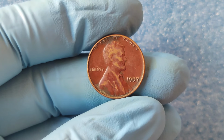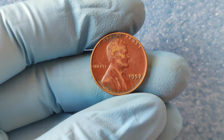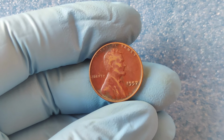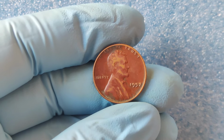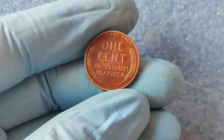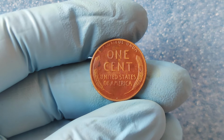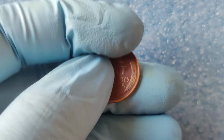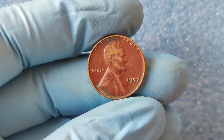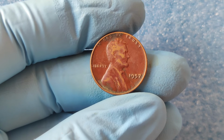Another type of error that makes the 1957 penny valuable is the off-center strike. This occurs when the coin isn't properly aligned with the die, resulting in part of the design being missing. Depending on how off-center the strike is, the value of the penny can increase significantly. Lastly, coins in uncirculated or mint state condition are worth far more than coins that have been used in everyday transactions. If your 1957 penny is shiny, free of scratches, and looks almost as if it just left the mint, then you have a much higher chance of it being valuable.